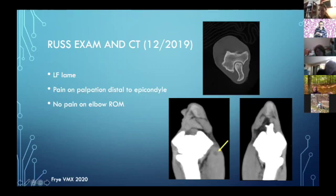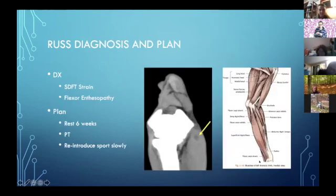So we did a CT, and this little thing was very weird in the muscle here. That's not something we normally see, which was quite strange. So what he ended up being diagnosed with was a strain of the superficial digital flexor tendon, which is what we're seeing here. And then where various tendons attached to these epicondyles, there was some abnormal changes. So that's our flexor enthesiopathy.